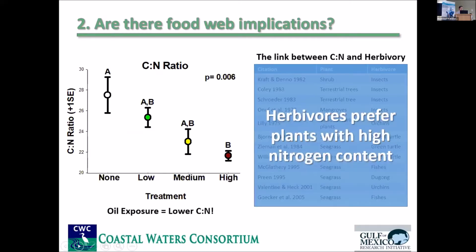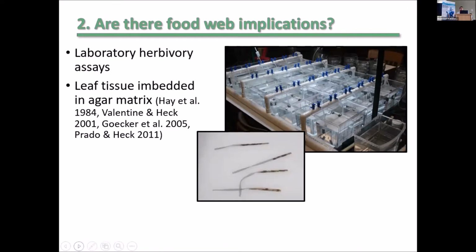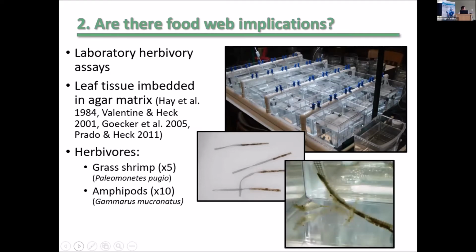And these all indicate that herbivores want that nitrogen. They prefer plants with higher nitrogen content. So we wanted to do an experiment to see if oil had this same effect. Since oil has higher nitrogen concentration, would oil exposure to plants lead to preference from herbivores? So we did another experiment. We used ground plant tissue from the experiment where we grew these plants in different oil concentrations. We ground it up and embedded it in agar, and this is a technique that's been used for several seagrass studies. And we fed these shoots to one of two herbivores, either 5 grass shrimp or 10 amphipods.